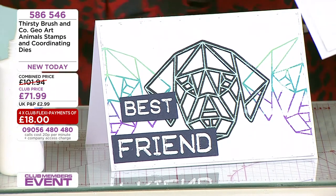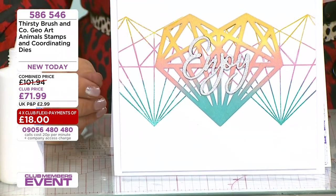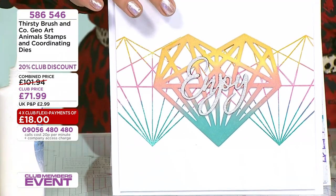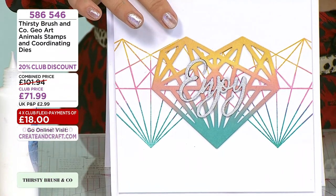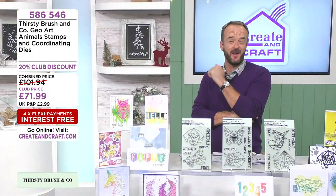I think that's lovely. I've got to say, I'm liking that a lot. Thirsty Brush and Co, which are GeoArt animal stamps and your coordinating dies. Same technique. You've got the heart, you have the fabulous butterfly, the owl, the cat, the dog, and the Noonicorn. The unicorn is in there as well. I can't say it any other way now.